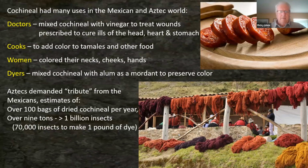And the Aztecs, again, were kind of lords over some of these other communities, and they demanded tribute from the Tlaxcala people. Estimates are over 100 bags of dried cochineal per year, meaning that's over 9 tons, and that's more than 1 billion insects. So a lot of cochineal was harvested every year. It was a renewable resource.